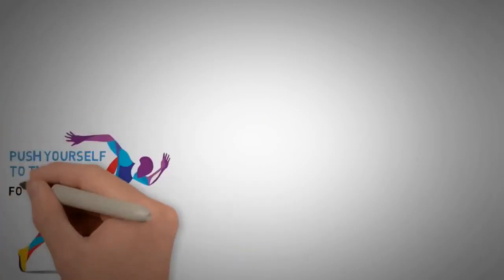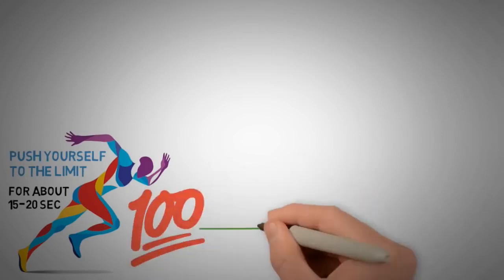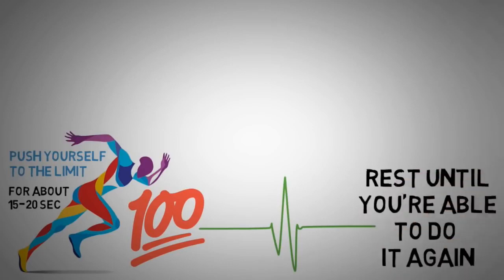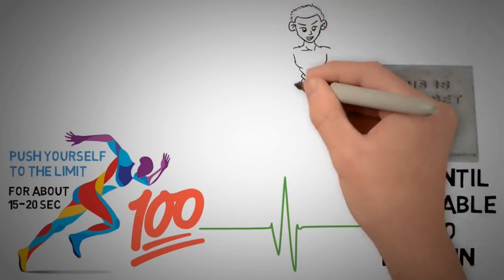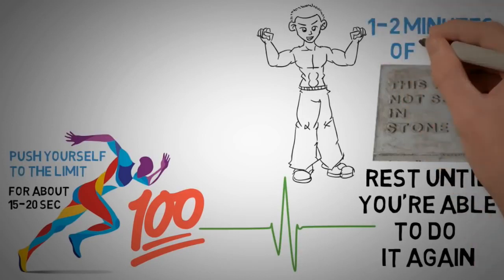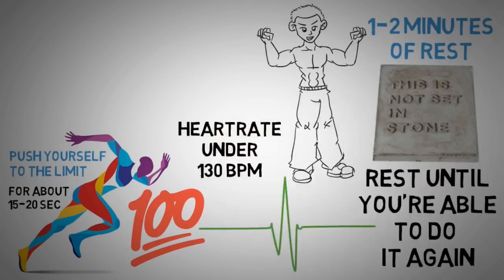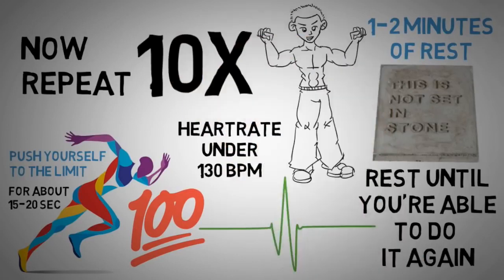So what you want to do is push yourself to the absolute limit for about 15 to 20 seconds, short bursts of 100% all-out effort to really spike your heart rate, and then rest until you're able to do it again. And the resting period is not set in stone, but varies depending on how fit you are. A really fit person will recover faster and might not even need a full minute of rest, and most people need at least 1 to 2 minutes of rest, but just try to get the heart rate down to under 130 beats per minute before you go at it again. Repeat this no more than 10 times and you're done.